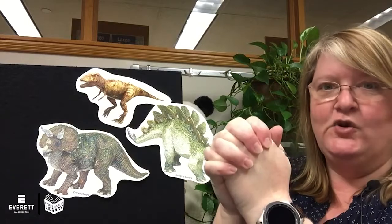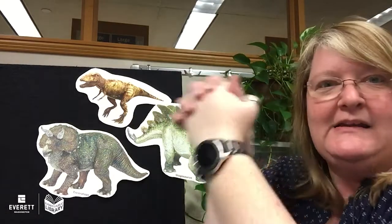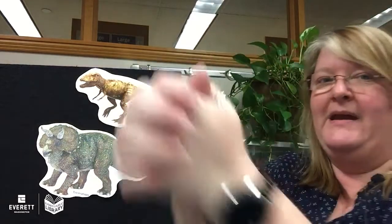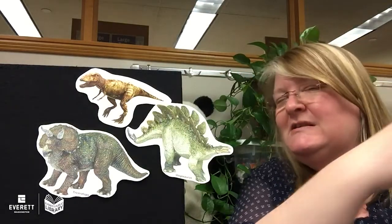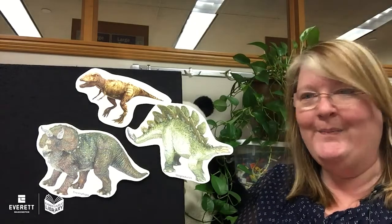The Stegosaurus tail goes spike, spike, spike. The Stegosaurus tail goes spike, spike, spike, all through the swamp.